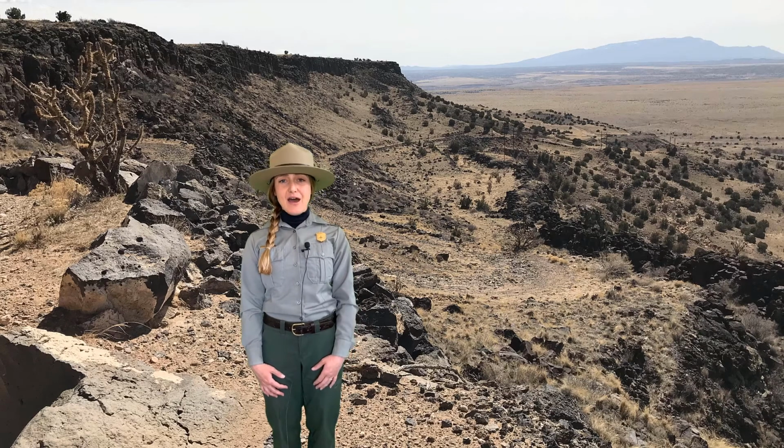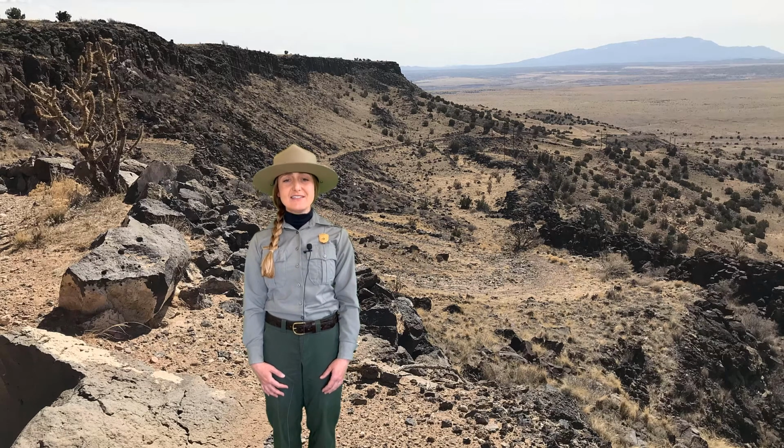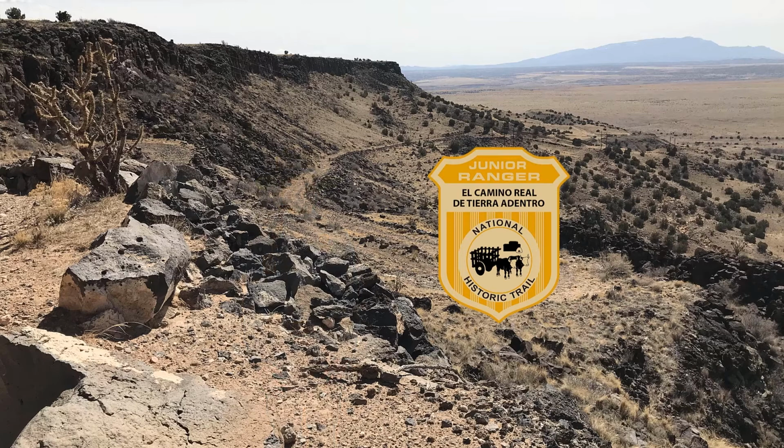I am here at La Bajada, or the Descent, in New Mexico. This towering mesa sits 600 feet above the plains, or all the way down to Albuquerque below. Because of La Bajada's location, it is one of the best places to see tracks from the many years of people, animals, and carts traveling on the trail. The travel wears away the rocks and dirt and makes the trail that you can still see today. La Bajada also has an amazing view. New Mexico is one of the states the trail passes through.